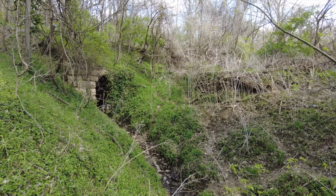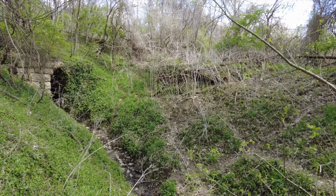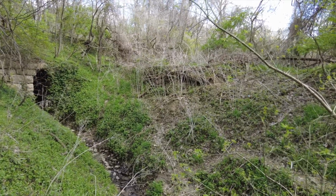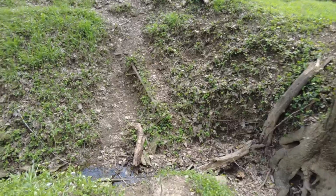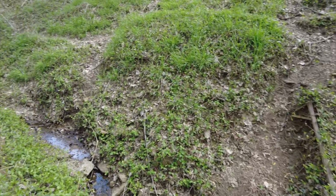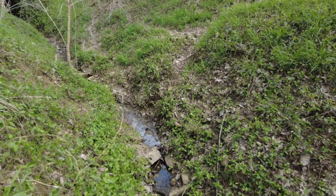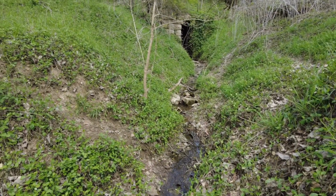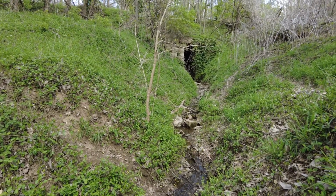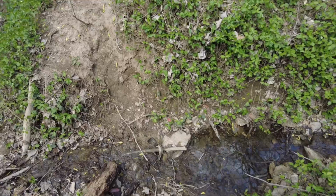When I was last here, you could easily just walk down into it, but right now it looks a little bit too steep. Maybe it's just from where I'm at, because when I came here last time I came from the opposite direction. May have just found a spot that's easy enough to get down here. Yeah, there's the culvert right there. Yeah, that should be easy enough if I just keep jumping around. So you follow the trail down. It will lead to a little crossing over the creek.